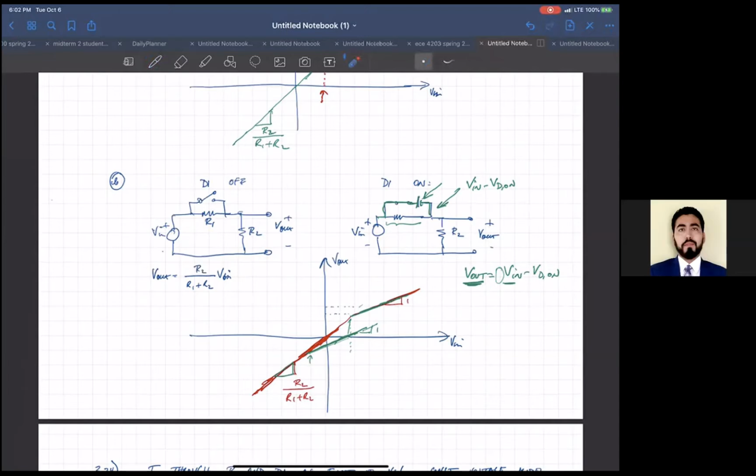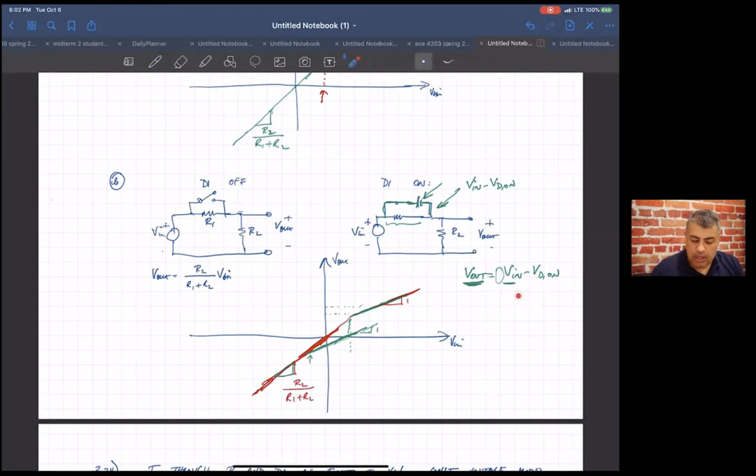Oh, I see. So the offset of VD on is kind of where you would draw the breakpoint, right? Yes, but not quite. The problem is you don't know. It's where Vn makes the diode switch from on to off.